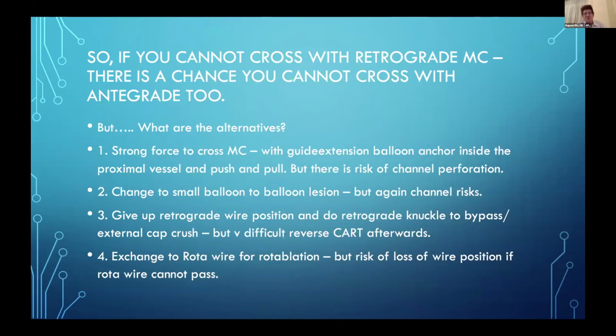This Rendezvous method, you can try it. It will work, I think, probably in about half the cases. And if it works, you haven't lost wire position, and it doesn't take very long to try. My favorite method now is fast becoming changing for rotor wire, because if you have a rotor wire across the lesion, you can almost always do it.